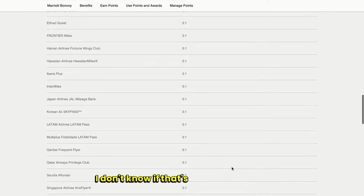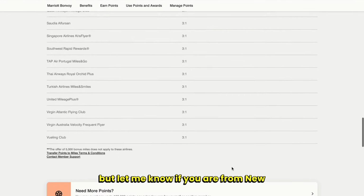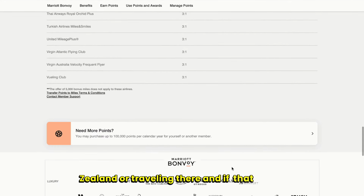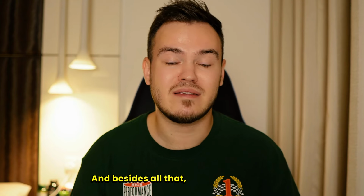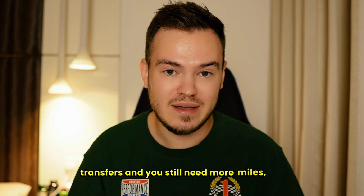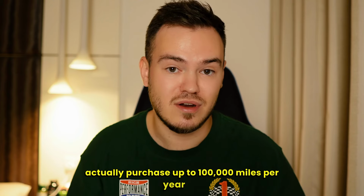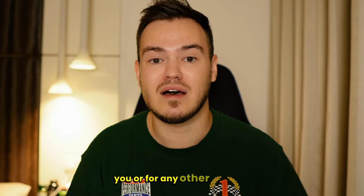I don't know if that's a mistake or not, but let me know if you are from New Zealand or traveling there and if that is true. And besides all that, if you did all these transfers and you still need more miles, you can actually purchase up to 100,000 miles per year for you or for any other member.